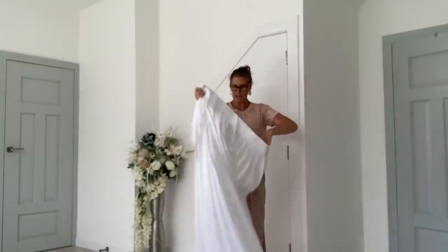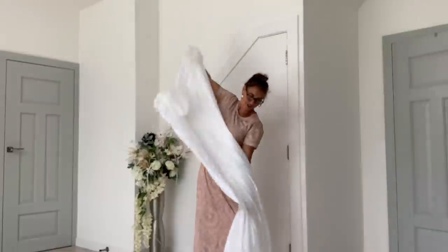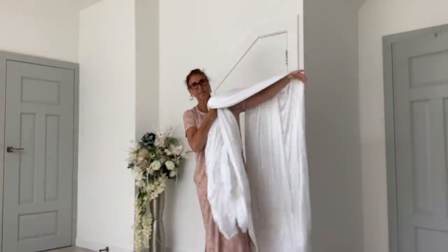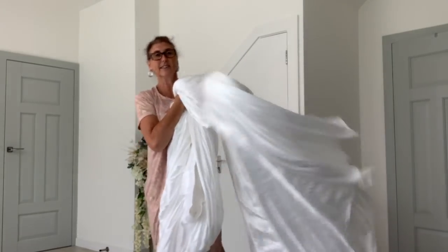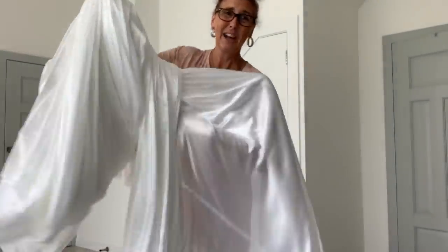Right, let's fold that up. Bloody hell, this is so heavy. It's really heavy material. If you need to know the price, let me know. You could make yourself your own wedding dress with this, or a toga. If you're going to a toga party, plenty of material there.